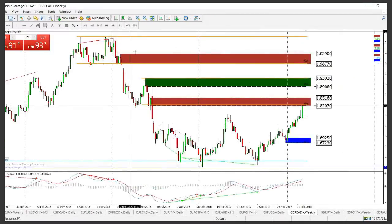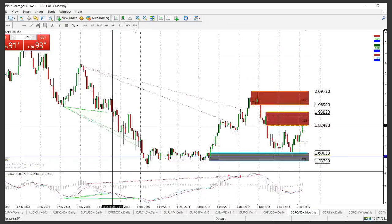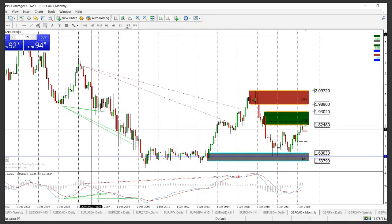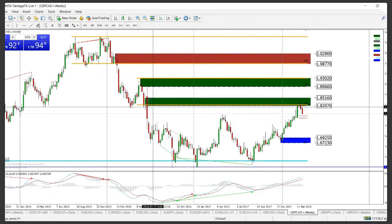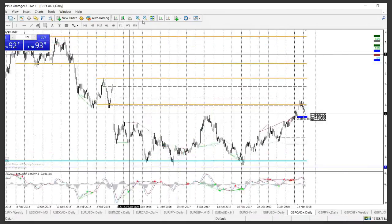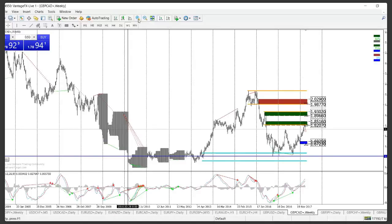Like on this British pound CAD, you can see this is actually a monthly. We've got this huge monthly area here as price comes into it from the Brexit. This is a huge candle here, but we've got a small swing high here. And if we look at the daily, this is actually the area where price broke out from on the Brexit. So it's an area I'll be looking to trade from, which has happened.